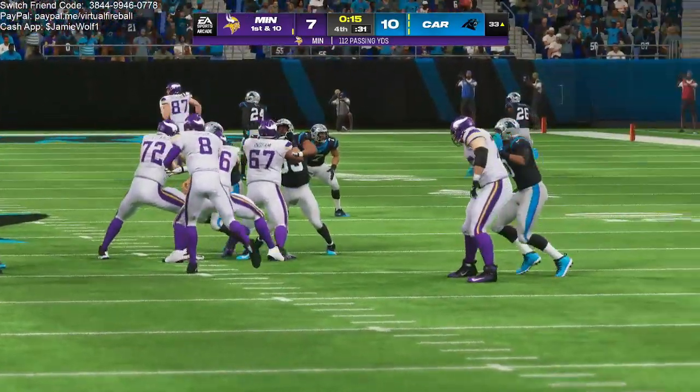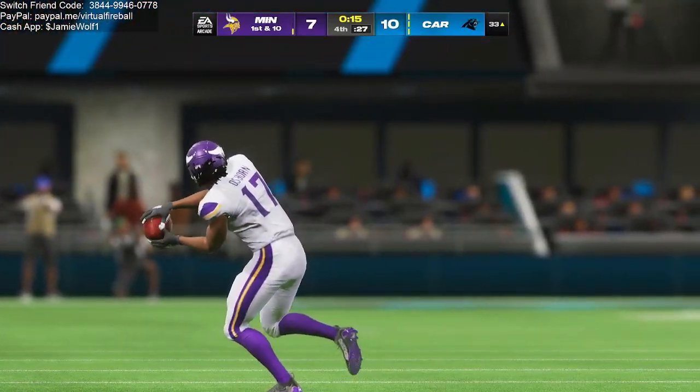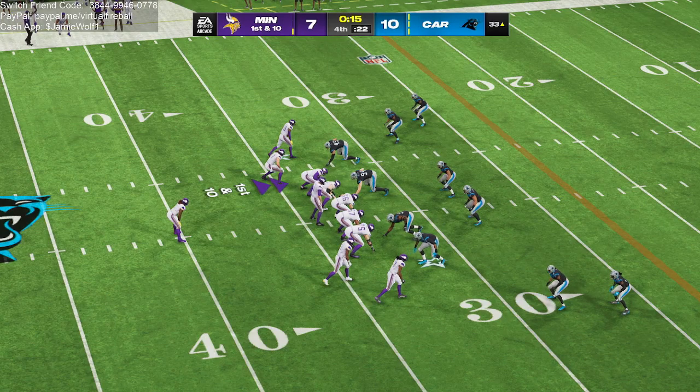Well, you saw the coaching there. That is taught and it is emphasized. Get out of bounds, understand your situation, as well as just understanding the game. Remember, the 1 timeout still available as they come up 1st and 10.